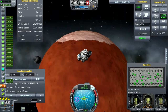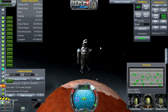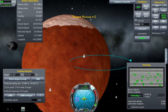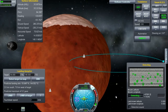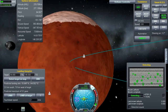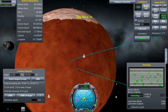Have a look here. Deploy the landing gear. And let's go for a little faster descent time-wise. Hopefully we start getting a detection sound soon. Get down to 200 kilometers and get some more braking in. Okay, let's go ahead and do the braking now.